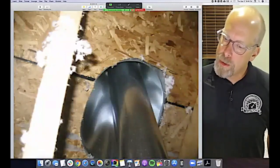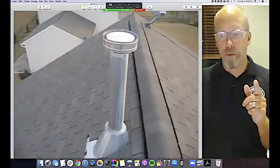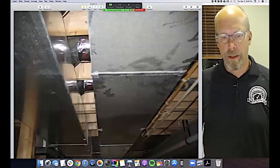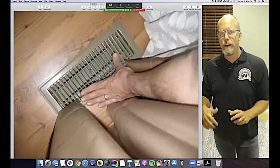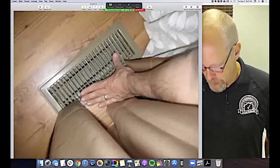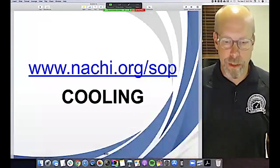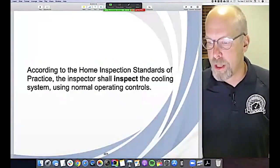So there's the flashing from the vent pipe going up through the roof, right? And there's the ductwork, and there's a register. Ever pull off a floor register and stick your hand in there and pull out nails from when the house was built? Yep. A lot of ducts have never been cleaned and serviced, and some of my clients are sensitive to those things. So I'll be sensitive to that as well. I'll err on the side of my client.